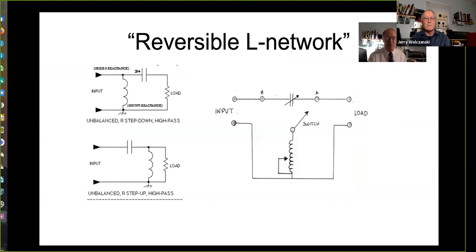I picked the reversible L network, and I picked to have the inductor as the shunt element. If the inductor is in position A, that's for a high impedance load. And if the inductor is switched over to B, that is for a low impedance load. It's quite low impedance too, I must say.